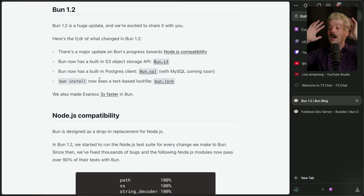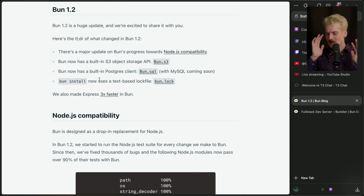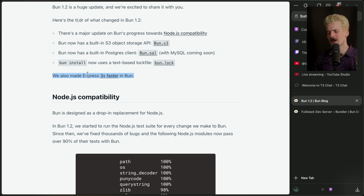Thank God. I was so annoyed about bun.lockb. Once you've been PNPM pilled and you realize that you can diff your lock file, so if two people have two branches that are installing different packages, you don't get a conflict when they merge together. That is so good. You would have to nuke the lock file every time there was a conflict. And now, theoretically, you don't have to. Fuck yeah.